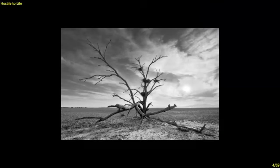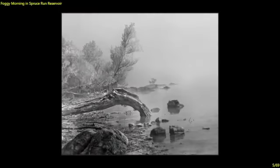Twenty. Hostile to Life. Twenty-two. Foggy Morning in Spruce Run Reservoir.